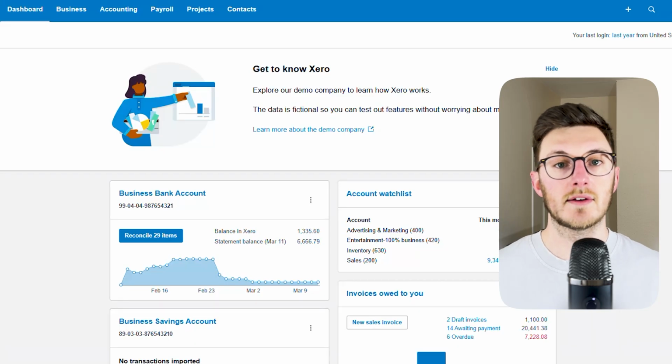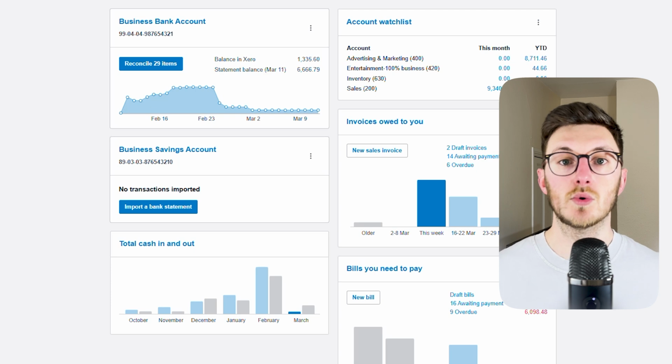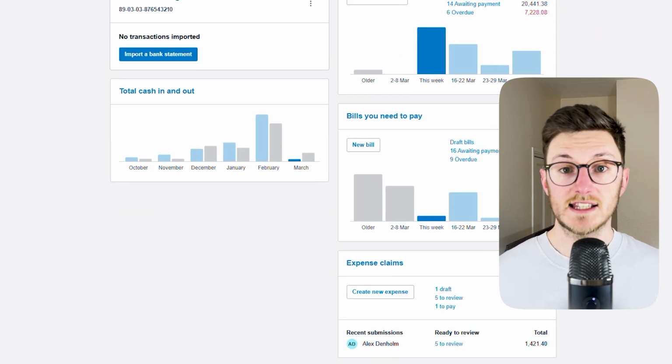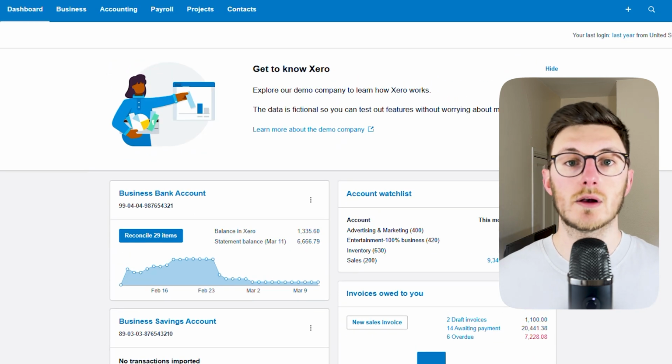Now, if you're looking for something robust that's cloud-based, you can't go wrong with Xero. Now, this is one of the tools that isn't actually built specifically for Amazon FBA, but it can integrate with other tools, for example, like Zapier, so it can meet the needs of an FBA business. And here are a few other reasons why Xero is really good for FBA businesses.